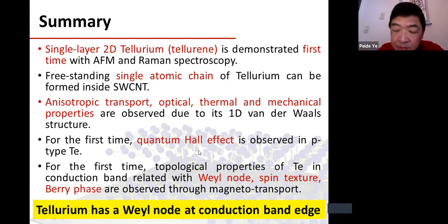In the P-type, which is where we initiated the transport work, we can see the quantum Hall effect and Shubnikov-de Haas oscillations. But the more exciting part is in the N-type, where we can see the topological properties as Weyl fermions. We keep exploring the topological properties from transport. That's the summary of our work on tellurium so far.